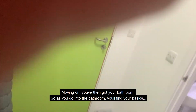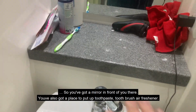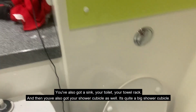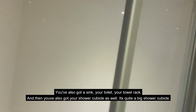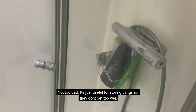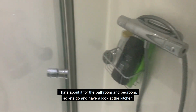Moving on, you've then got your bathroom. So as you go into the bathroom, you'll find your basics. So you've got a mirror in front of you there. You've also got a place to kind of put up like toothpaste, toothbrush, air freshener. You've also got a sink, your toilet, your towel rack, and then you've also got your shower cubicle as well. It's quite a big shower cubicle. There's not many places to store your toiletries, so I got myself a shower caddy off of Amazon. It's about £7, not too bad. It's just useful for storing things so they don't get too wet. That's about it for the bathroom and bedroom, so let's go have a look at the kitchen.